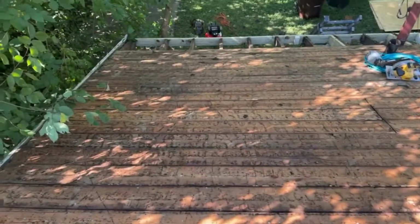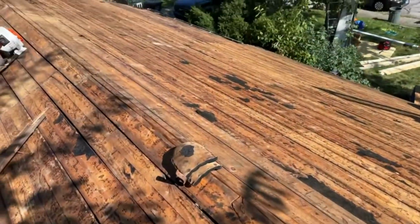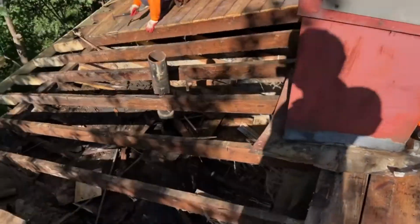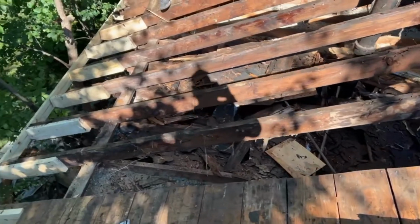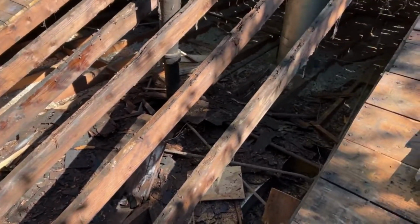All right, folks, we are back again for a short update real quick. So as you can see, the entire roof has already been stripped. And interestingly enough, as you see here, this was the damaged area, so we're repairing this, putting new decking underneath so that we can put the new decking on top of that rebuilt decking.